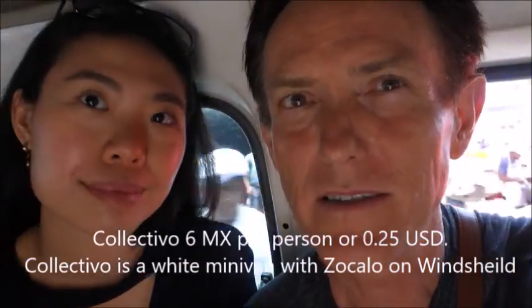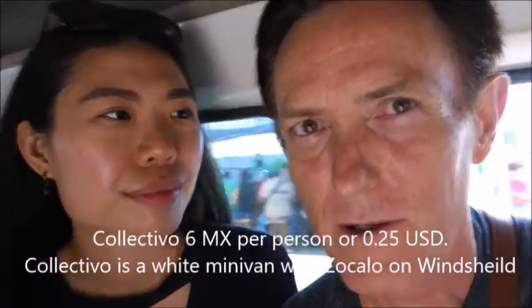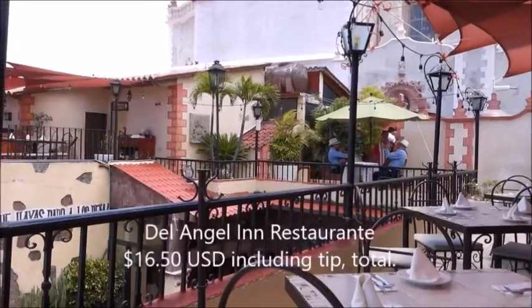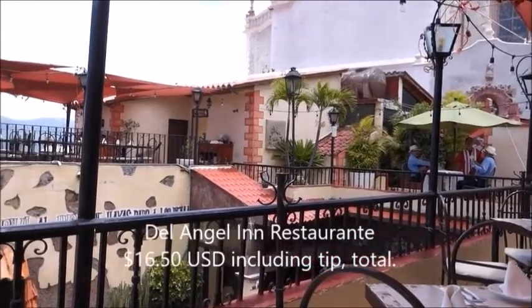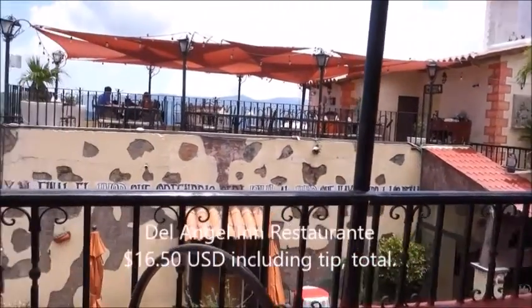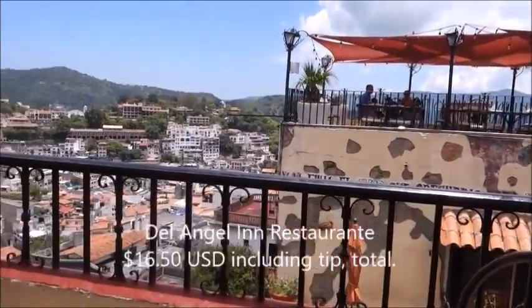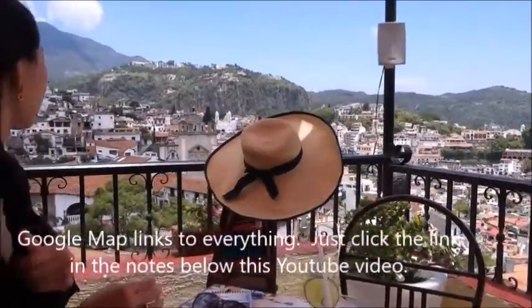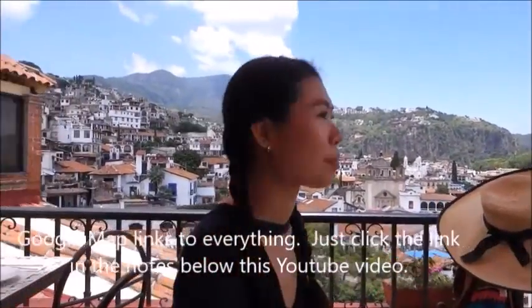So we got off the bus and we're taking a colectivo, even though it's only an 8 minute walk. We just got off the bus and we're both starving to death. And so we found this restaurant. Actually, I found it online this morning before we got on the bus. It's got a nice view.